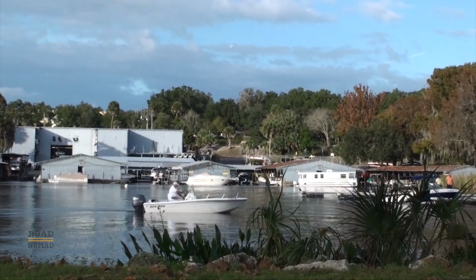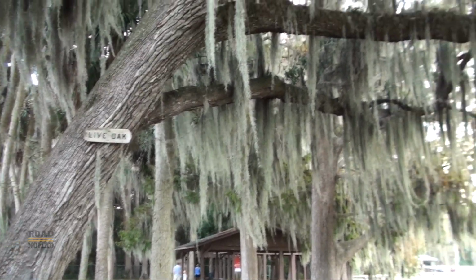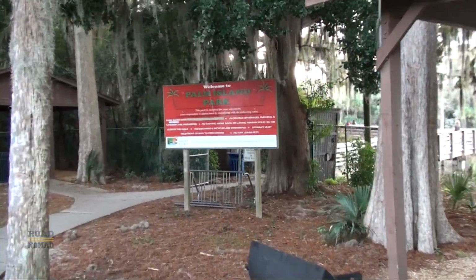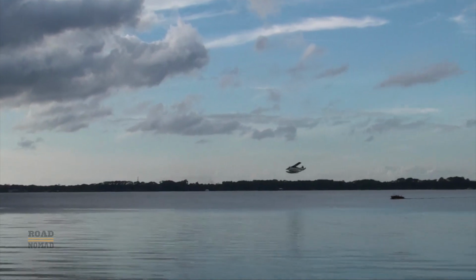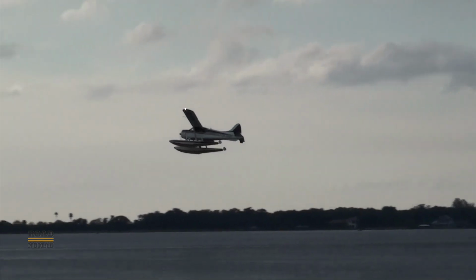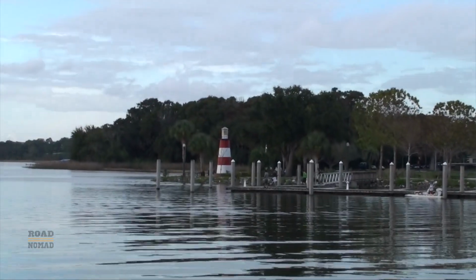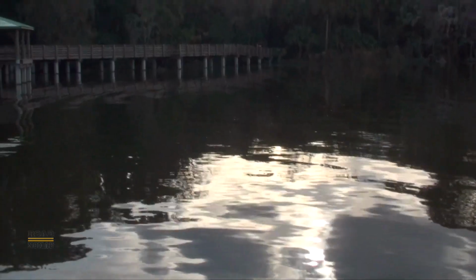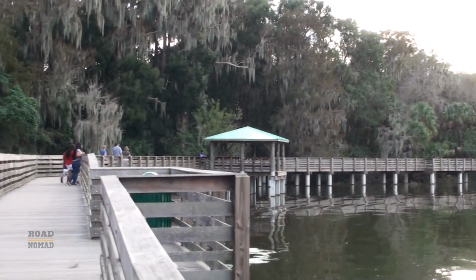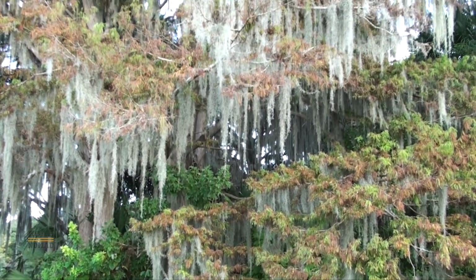The marina looks so different during the day without all the Christmas lights. It's a live oak. Let's go into Palm Island Park and walk on the boardwalk, the nature trail. And there's another seaplane. I think that's the cranky and unfriendly guy who didn't want to help us this morning. Such beautiful trees here, with the Spanish moss, always ever present in the south.